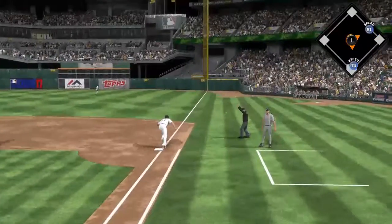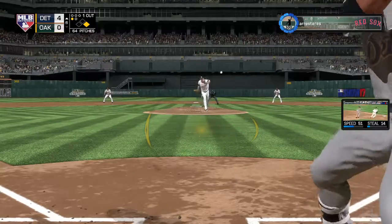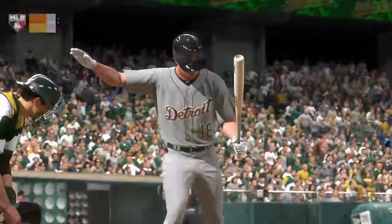A shot down the first baseline. This gets foul. It's 0-1. Oh, and look out as this runs in and gets him. The second man he's plunked in this one.